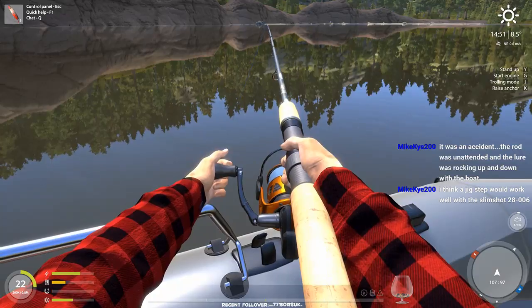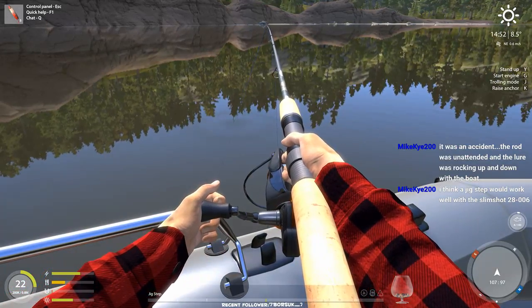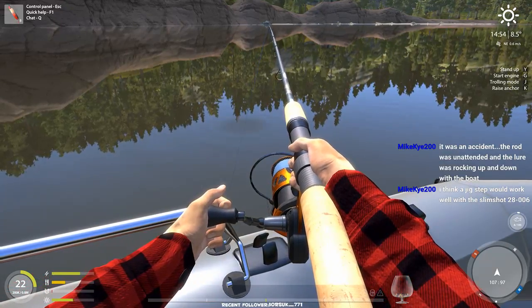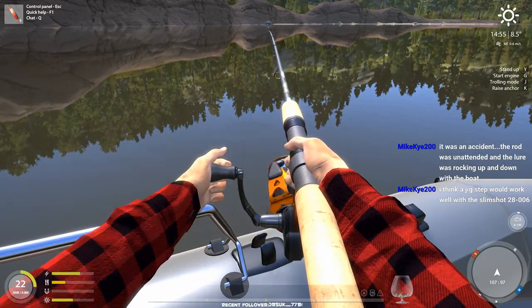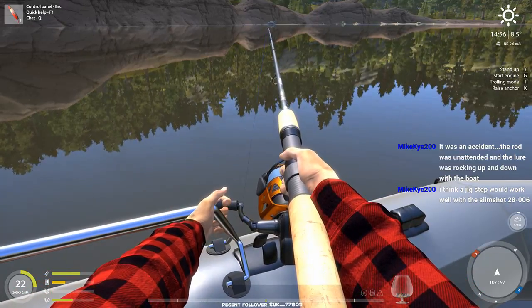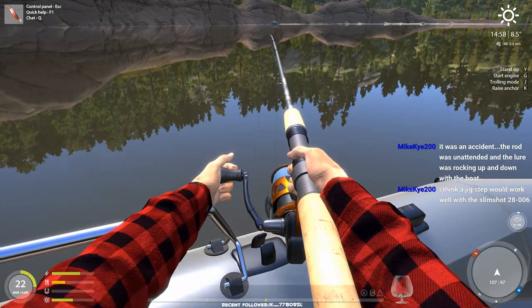I'll try the thing in it, you know, the floating and the sinking funky minnows as well. I think that's got to the bottom, bro. I'll come up the depth with the same sort of retrieve. I'll do a couple of turns actually on the way up.